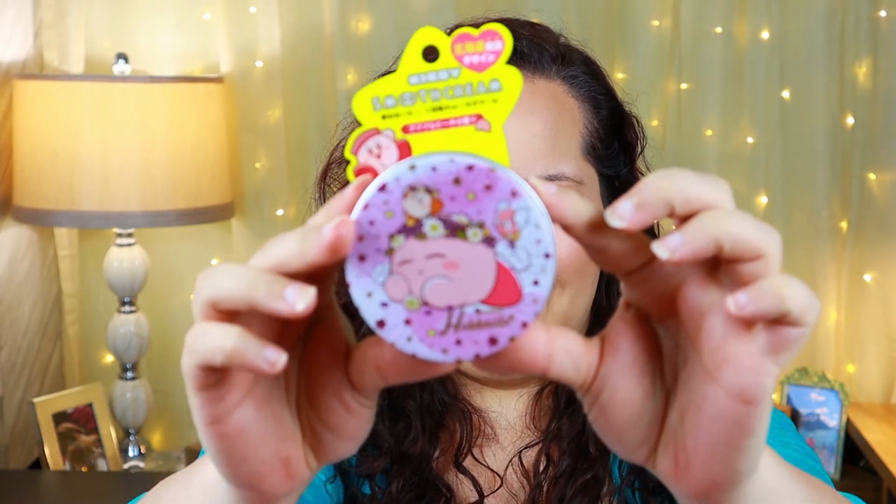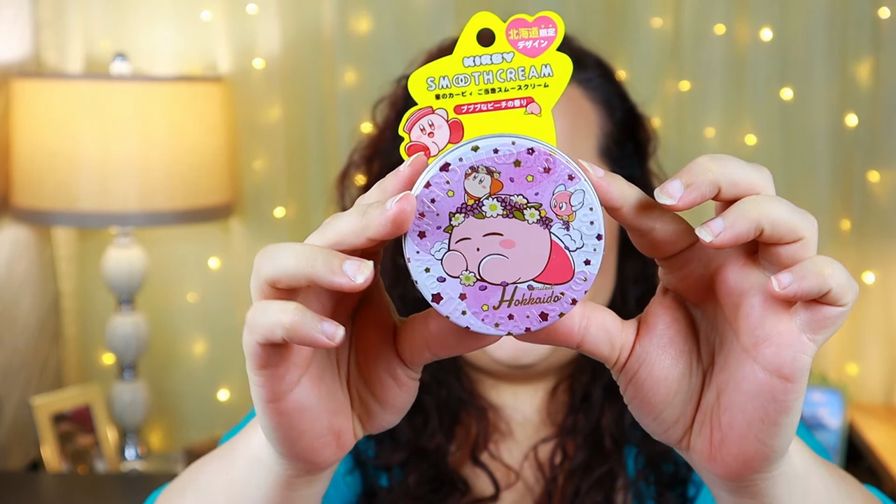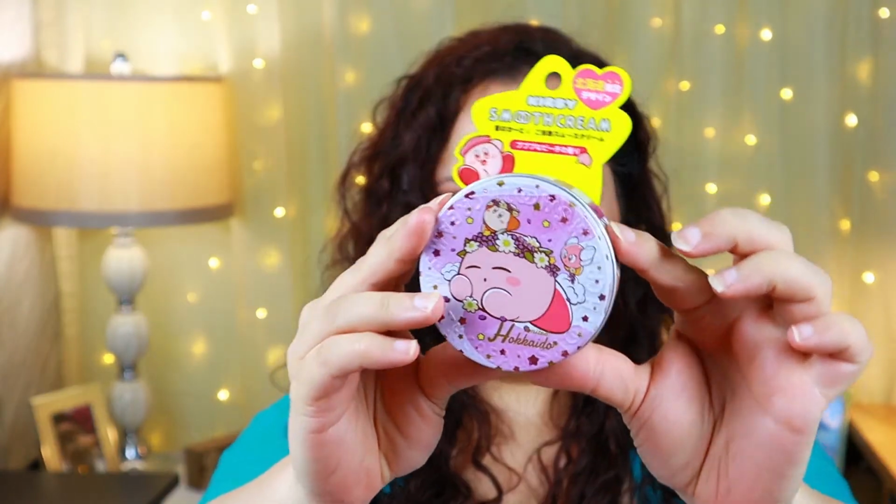And it is so cute. We have a Kirby moisturizing cream. Look at how adorable this is. And it's in this little purple tin. I will say I am very happy that they have the edges taped.